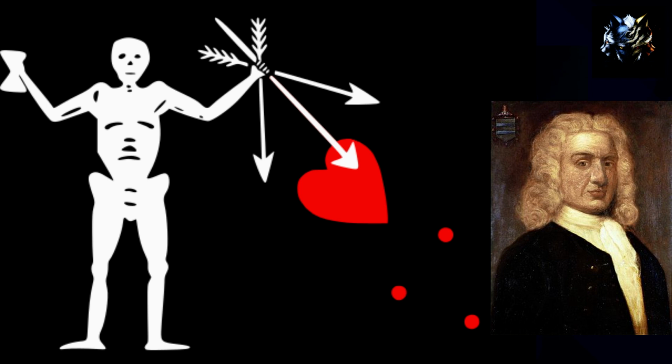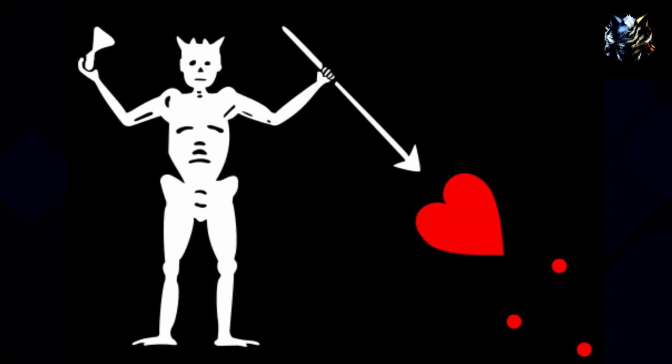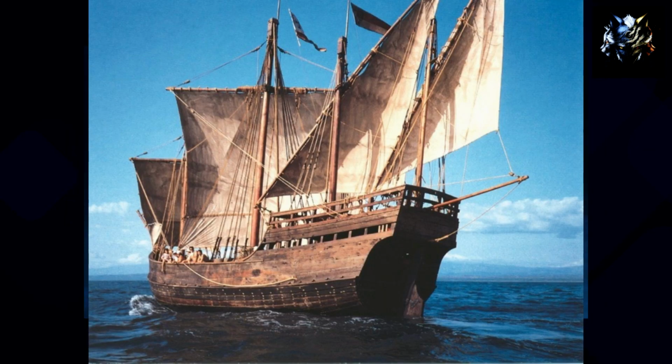And this image here shows the flag that was associated with William Moody. Now, this is not to be confused with Blackbeard's, whose was a single arrow, a little bit different, pretty much the same. The difference between this one and Blackbeard's was that the 3 red dots of blood were not there. Blackbeard's had a single drop and it had a singular arrow. So there is a little bit of a difference. The other one that was there was just a heart with an arrow through it. But those are the 2 flags that are associated with William Moody.